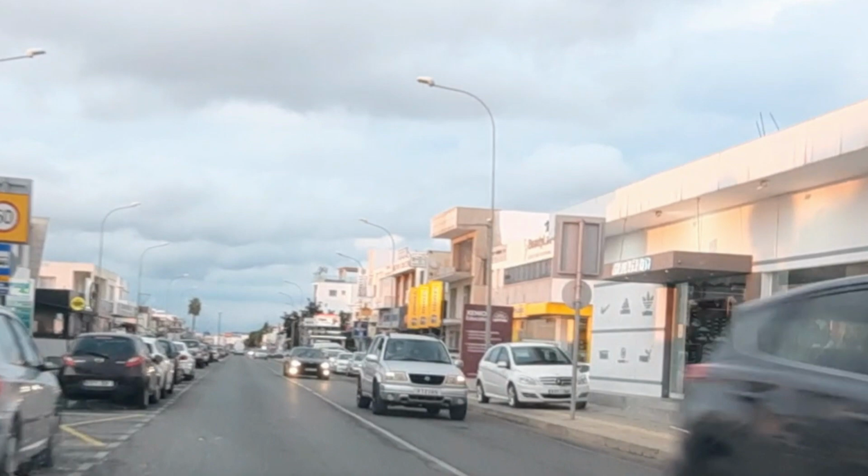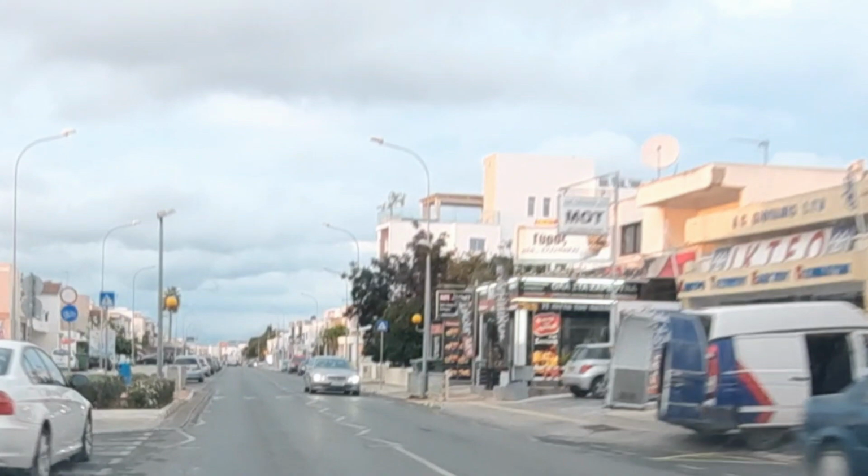Another electrical shop and another coffee shop. Car accessories, MOT, gym. There's quite a lot of gyms, hundreds of them. They all opened up last year. What a great idea.